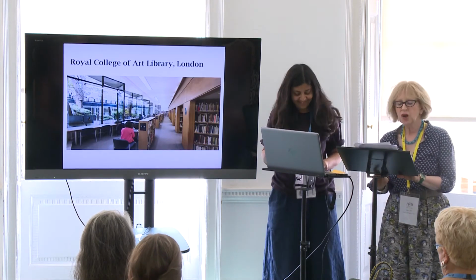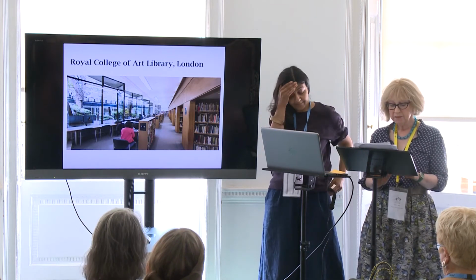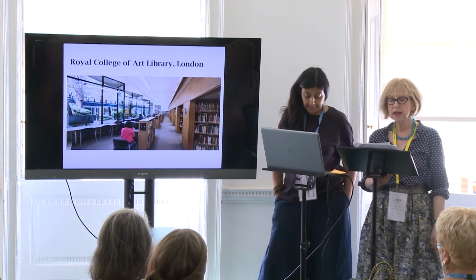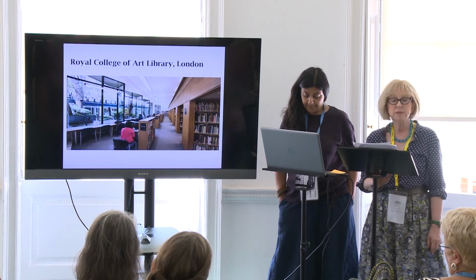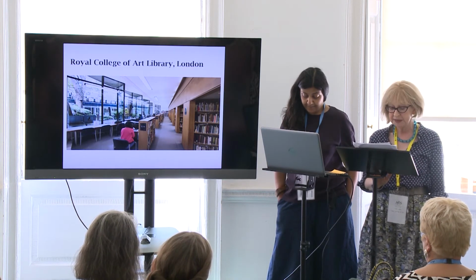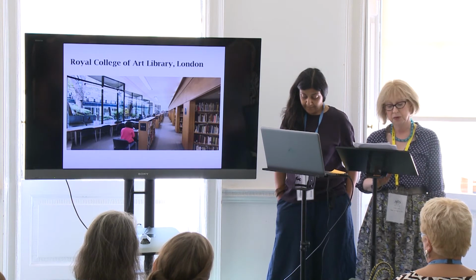So I've worked at the Royal College of Art Library since 2002, and I've been responsible for supporting both fashion and textiles and history of design in the library since about 2005. The relatively intimate size of the library reflects the standalone nature of the RCA as an independent university, and its collections reflect the fact that it is entirely postgraduate.